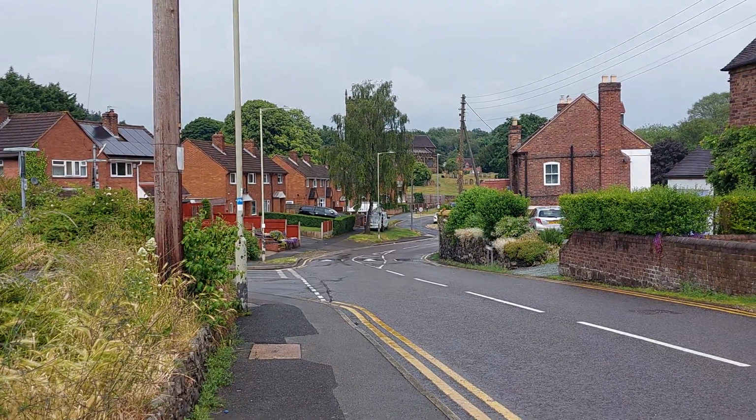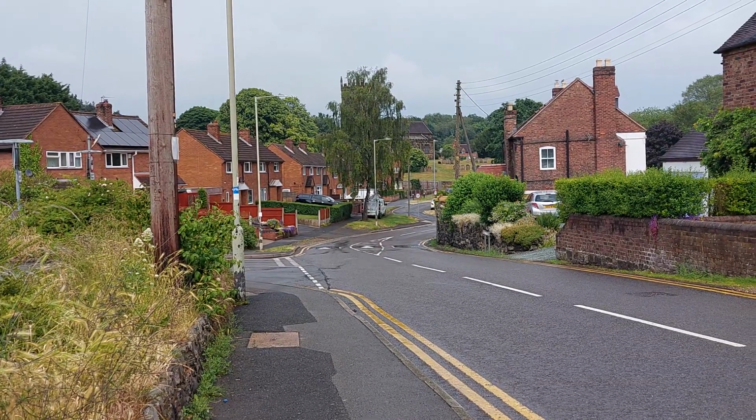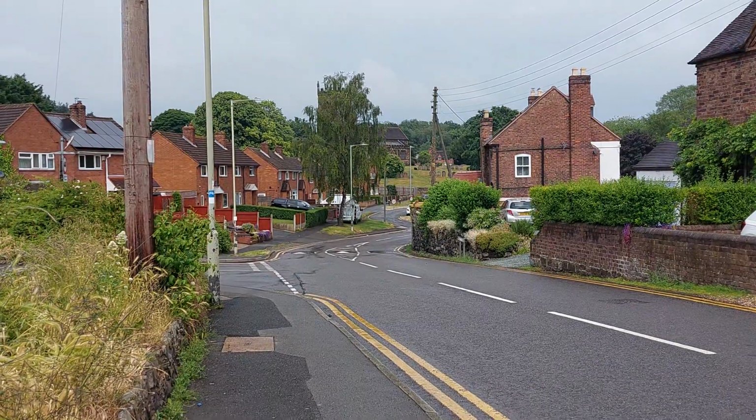It's Sunday 18th of June 2023 and I'm in Little Dawley at the moment. So yeah, if we have a look at what's in front of me, you'll see in the distance there, that's the Holy Trinity Church in the field at the end of this road. And as you can see behind me, that's the NISA local here in Little Dawley. So yeah, good time situation.